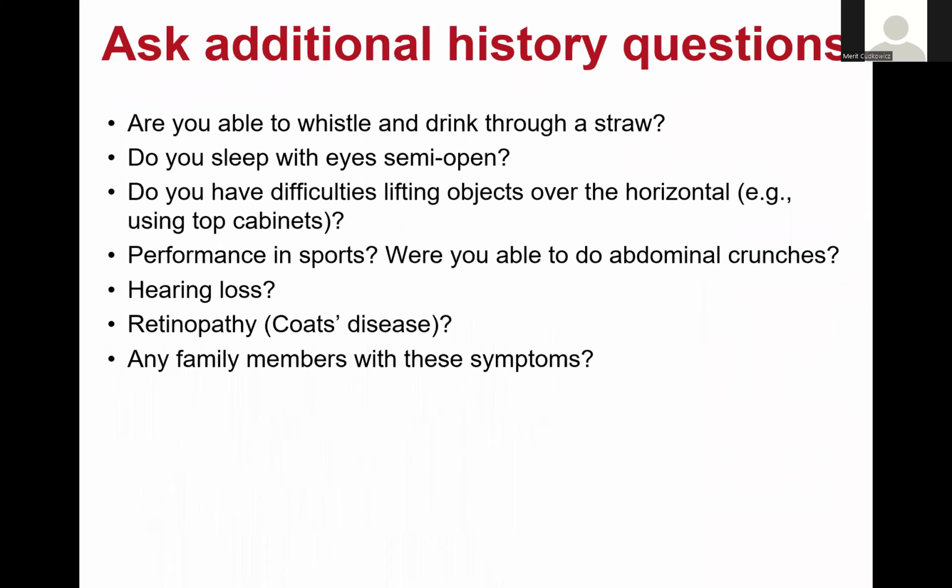I will ask this patient questions to see if I can uncover some symptoms, maybe not symptoms because he didn't report them, but maybe some weakness that he has had during his life. So I will ask, are you able to whistle, drink through a straw? Do you sleep with your eyes semi-open? Do you have difficulties lifting objects over the horizontal? How do you do in sports? Maybe he didn't play sports and we cannot tell, and he compensated for that. Or were you able to do abdominal crunches?